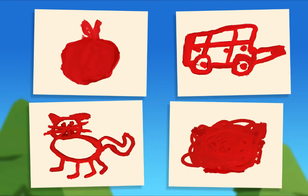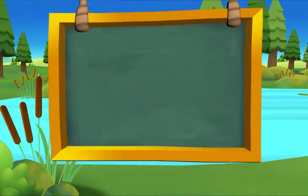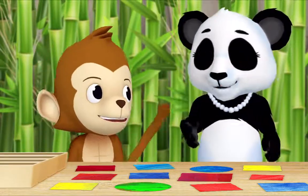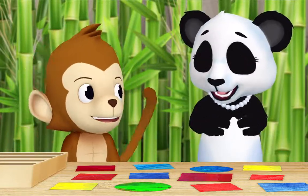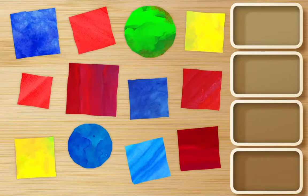Today, I'm only painting red things. Pig's paintings give me an idea. Let's make red our special color of the day. Ms. Panda, what are you doing? Hi, Monkey. I cut out all of these colored shapes, and now I'm sorting them. Can I help? I would love it if you helped. Thank you, Monkey. First, find all the blue squares and put them in a box.